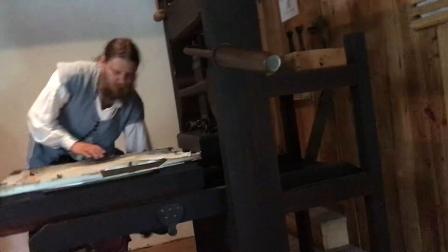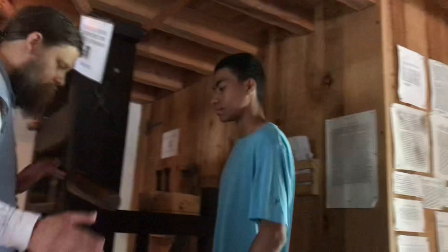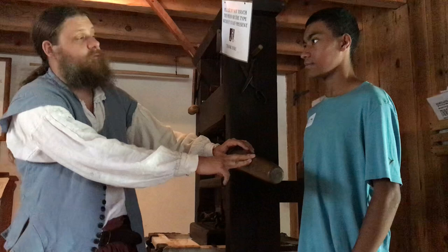So we have the type inked, we have the paper in place, so I'll lower the first one over the coffin, roll the coffin through the platen, which is this large block right here. Now, I will need another apprentice known as a pusher or a puller. There you go, Jack. Jack, stand right over here and face me real quick. Now this right here is called the arm or the tail of the press. Sometimes I'm told known as the devil's tail because the church could not control the printed word.